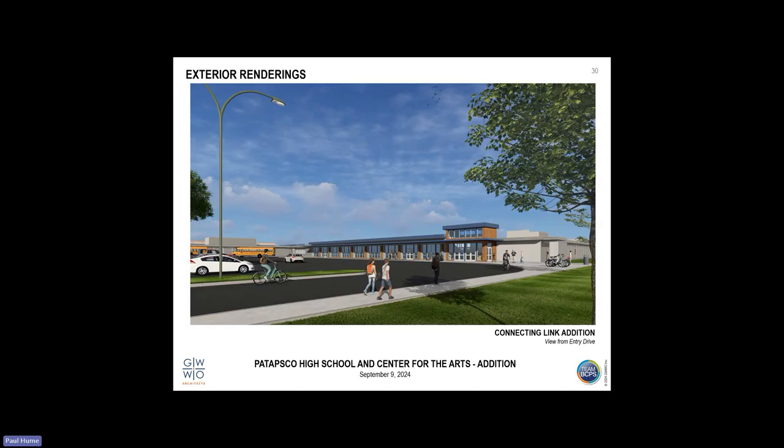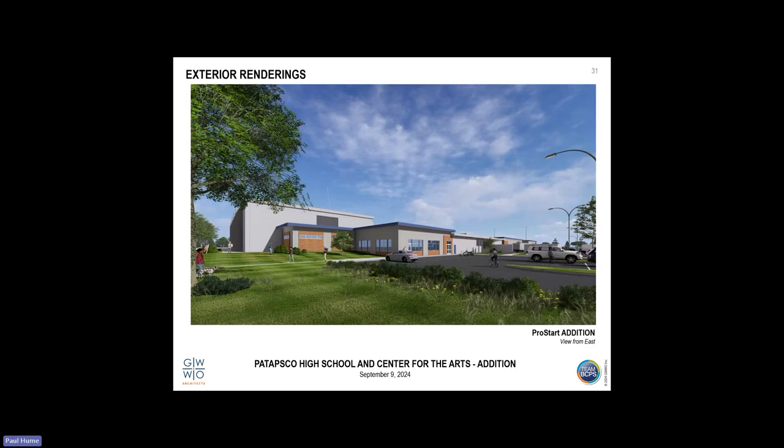Here are some general images. They're very conceptual in nature right at this point. We're still working through what they are, but this is at the bus loop and it shows that connecting link. And our goal is to basically use masonry and similar materials that exist in the school. Coming around, this is the back of the auditorium, which is that large volume to the left. And so here you can see the stage support as well as the classroom for the arts.